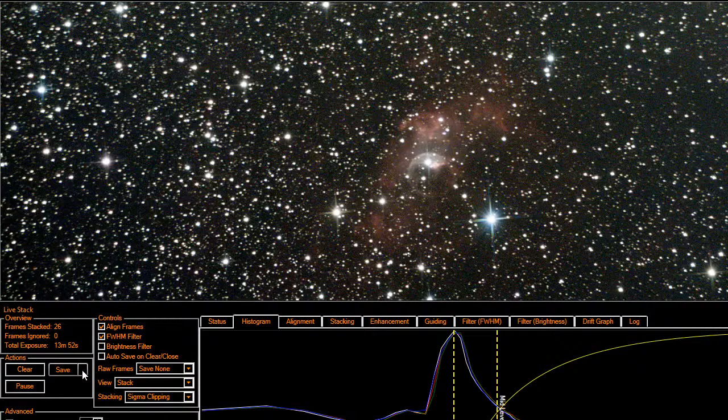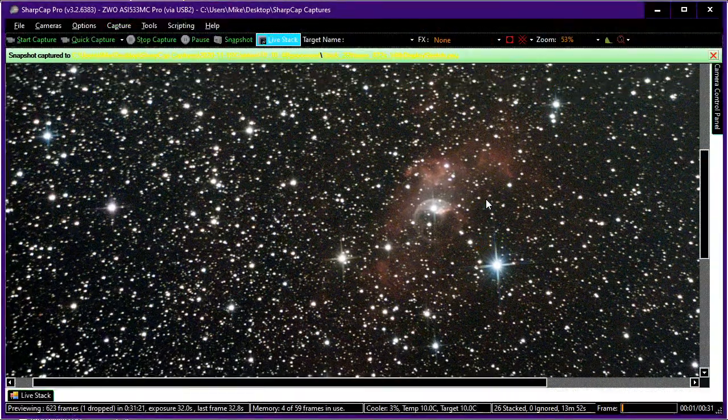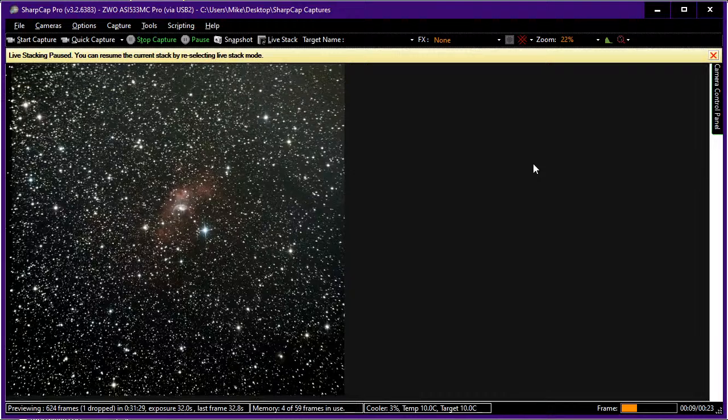I think we'll probably save that now. Not that I named it, but the Bubble Nebula. And we'll stop that stack. And we'll back this up a little bit.